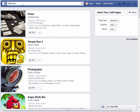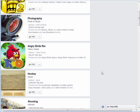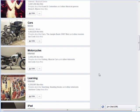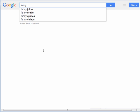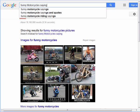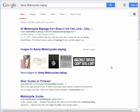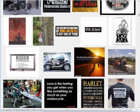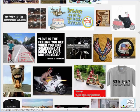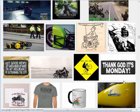By simply going to Facebook, typing in interest, and then scrolling down, you'll find all of these different types of niches you can get into. For example, motorcycles. Head on over to Google and type in funny motorcycle sayings, and you have more than enough stuff to put onto your motorcycle niche t-shirts. Thousands and thousands of different ideas. The options are pretty much endless.